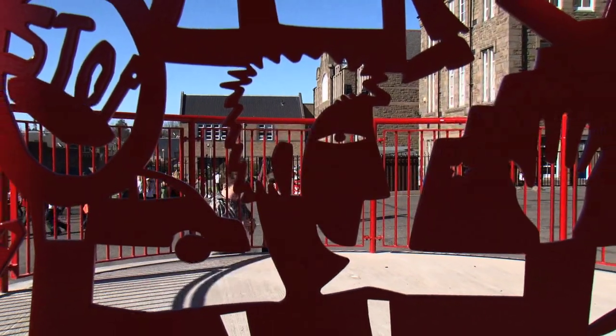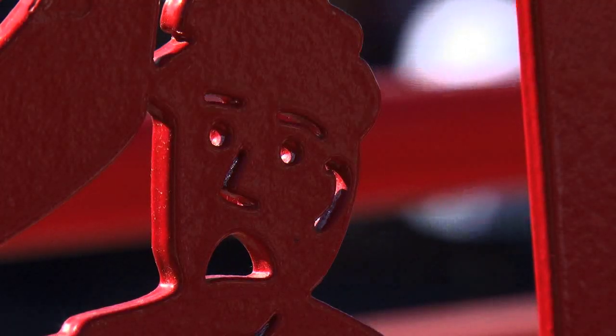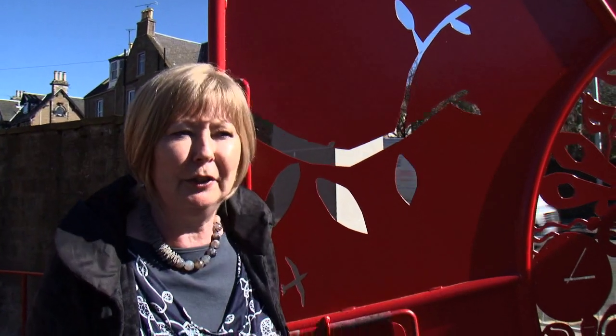All the children's work and designs have been incorporated into the gate itself, and I'm absolutely delighted with the finished product. The most important thing is that it reminds the children of all the wonderful memories they had of our previous school. And every time we look at the gate, it's a reminder of all the wonderful things that happened when we were at Whinny Brae.